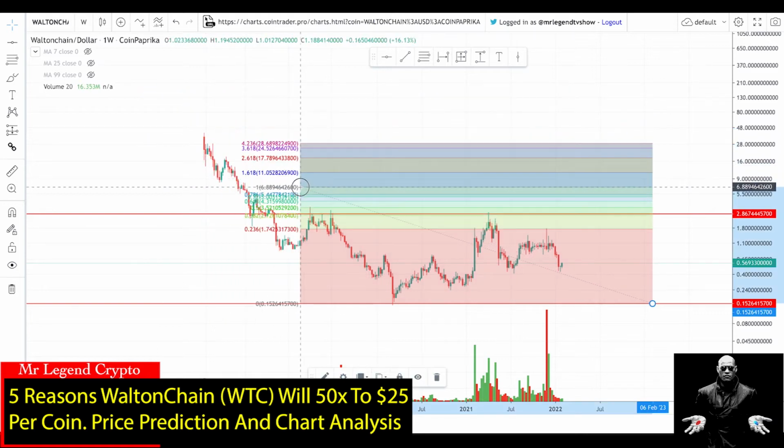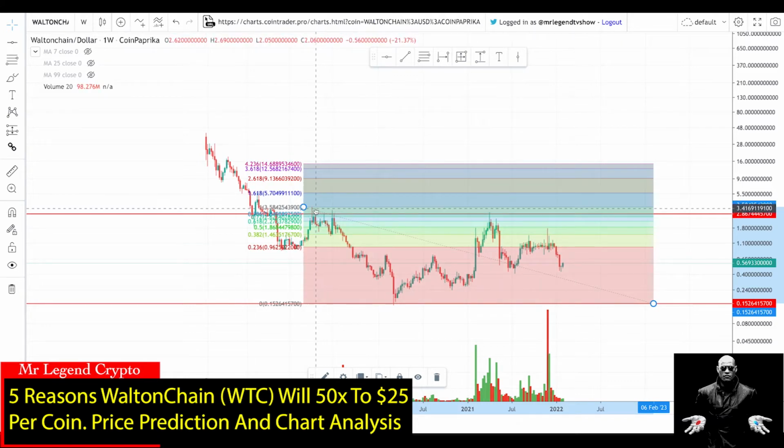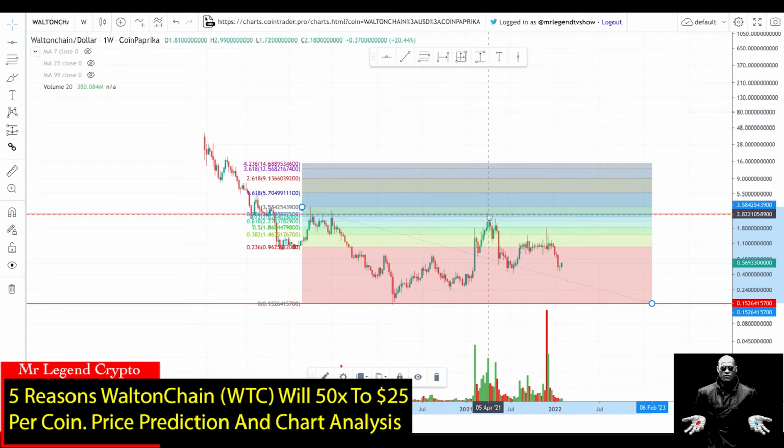Now, let's just be realistic in our projections. The last price point that Walton Chain has been finding hard to pass is the $3.5 region. You could see that it got to $3.5 on the 8th of April 2019. It couldn't get there before crashing in April last year. It just got to 2.8. But let's use that 3.5 as our highest point.